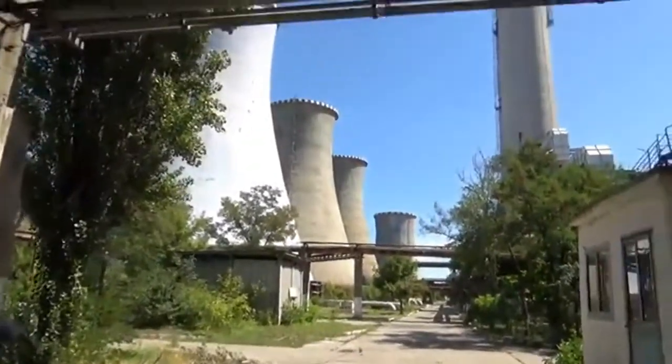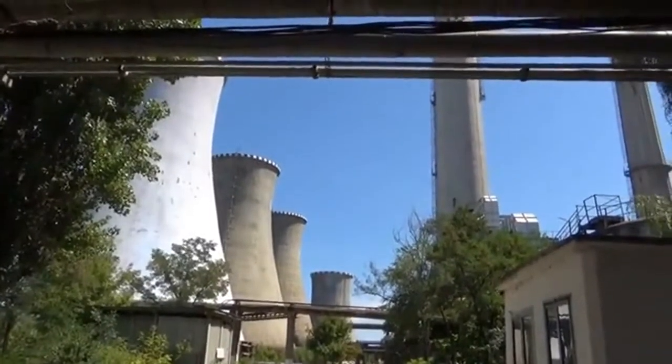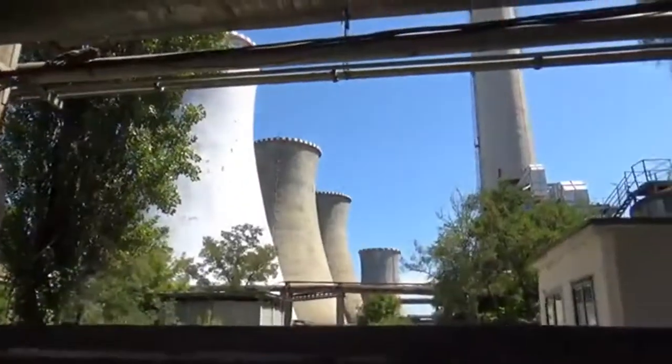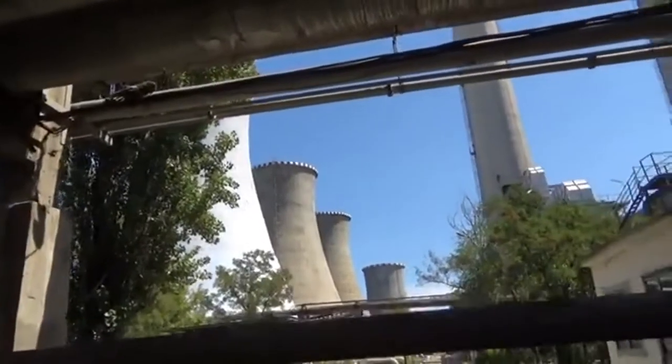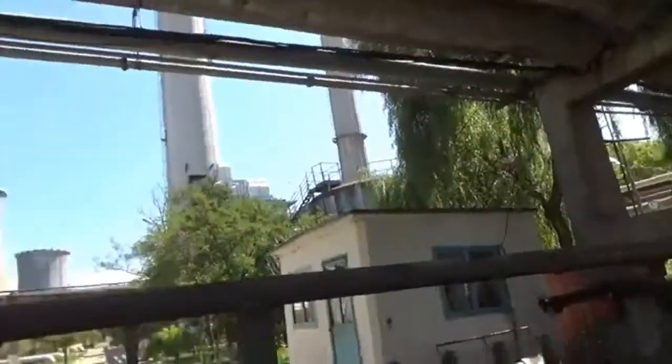So here's better views. It's a thermal power plant, so they're taking steam through a turbine and making it into electric energy. The other side over here is new, and you can see all the actual electric, the batteries, whatever. But it's kind of cool. I'm a fan of old industrial structures, right? I like old architecture.